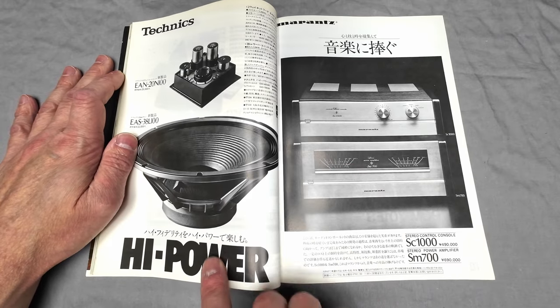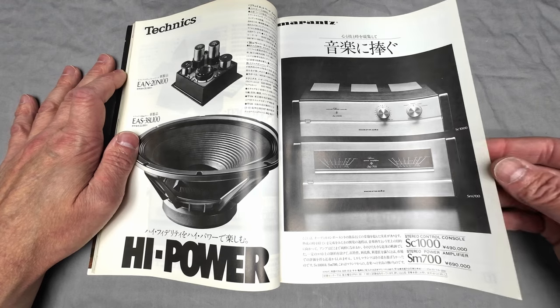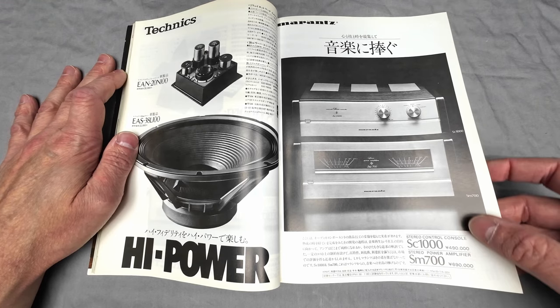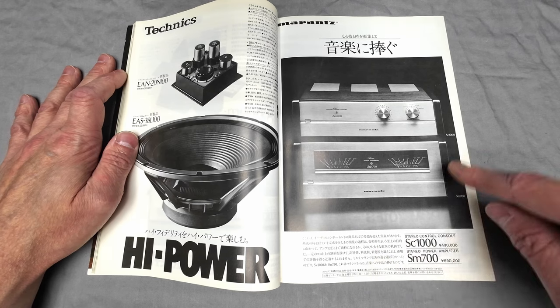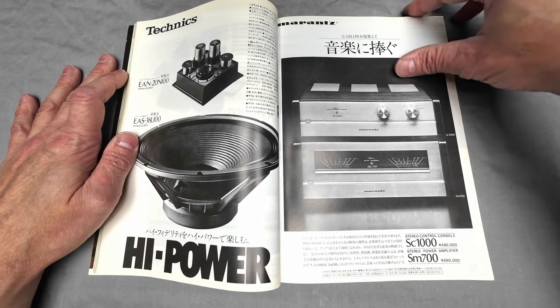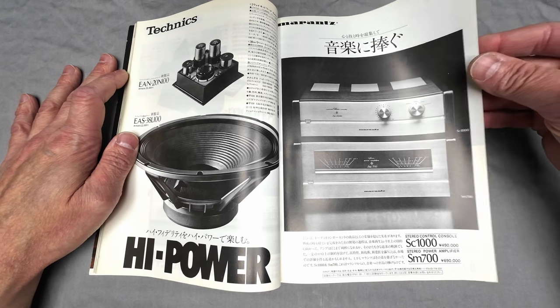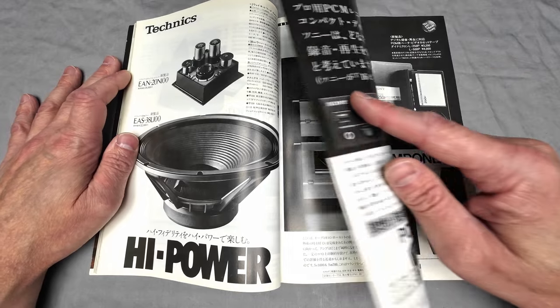More Technics. Speaker stuff. Amplifier stuff. Control console stuff. This looks like high dollar stuff right here. Oh yeah, 690,000 yen or $6,900. Yeah, in today's money. Plus inflation, and what do you got? You got something stupid expensive that I can't afford.